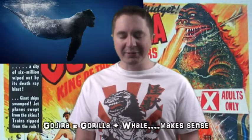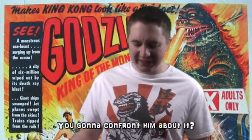I mean, Godzilla itself, Gojira, gorilla whale, apparently it was named after a bouncer who they used to call Gojira. I don't know why anyone would have got the nickname gorilla whale. I mean, it's kind of cool how it converts to Godzilla over here, but Gojira doesn't really make much sense. He's not a gorilla, he's not a whale, I don't know what that's all about.